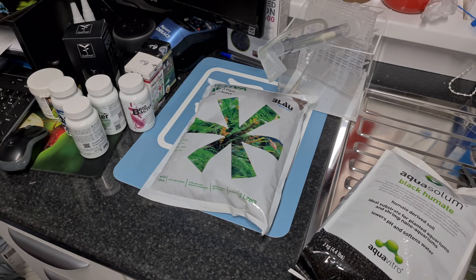ADA Amazonia leaches lots of ammonia. The cycle length on an ADA Amazonia tank is very long. Other soils are shorter, and different soils leach and different soils don't leach. What I'm planning to do is try and get a table together of all the soils, or most of the soils on the market, what they leach, how much they leach, etc. So we'll try and get that done for a future video.